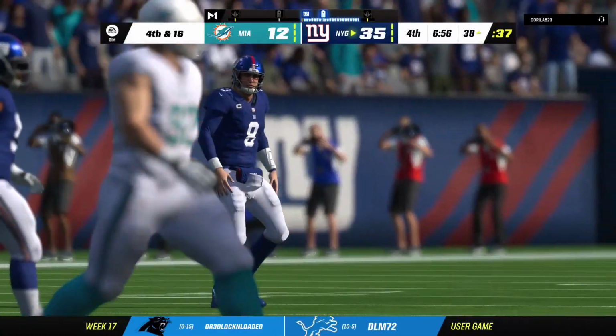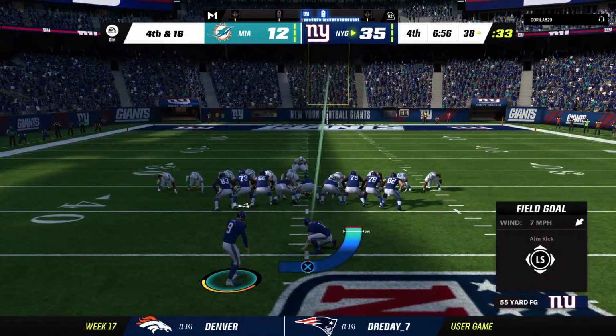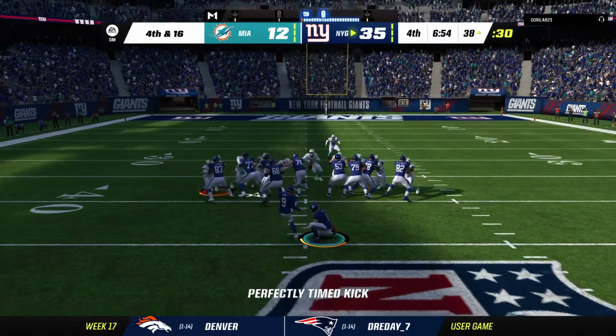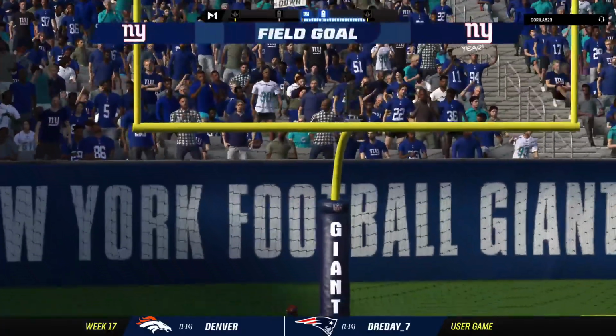I think you can easily follow the thinking there. The pressure on the last play, that got to him, so they decided, let's get him out of there, bootleg him out to the right. Unable to complete the pass downfield, but the thought process, spot on.